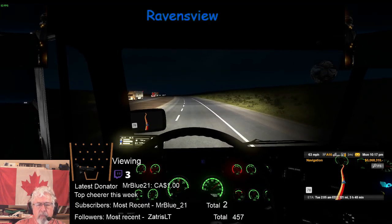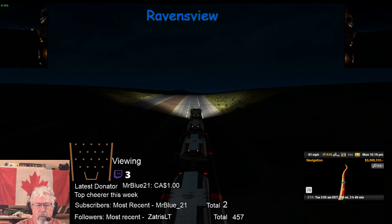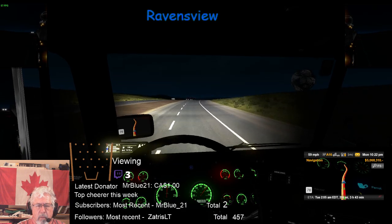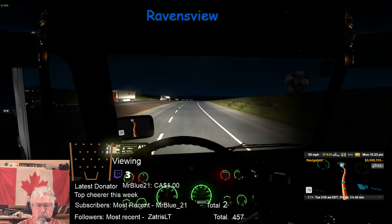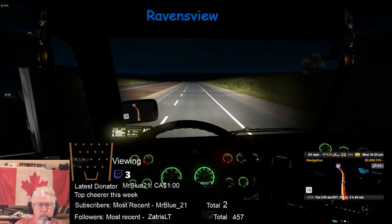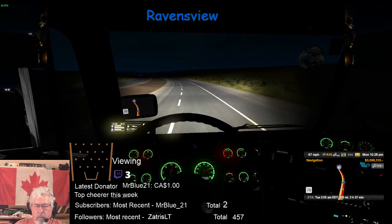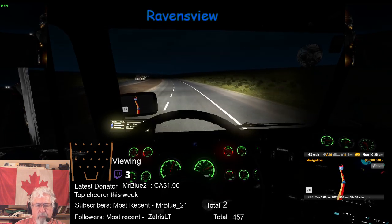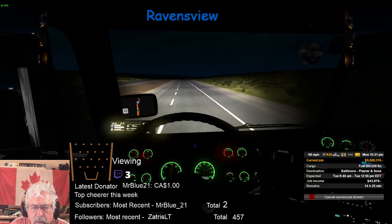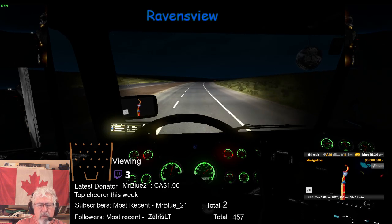So we're heading up to Baltimore with our quad tankers and our FLB Freightliner. How much does this job pay? 43,000. Well, that's okay. We got 5 million, so 43,000 is good.